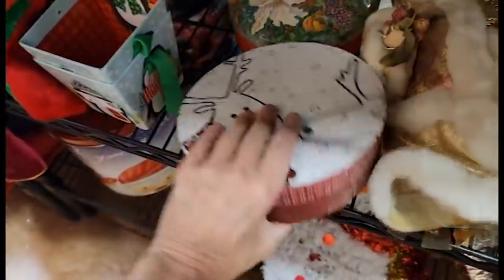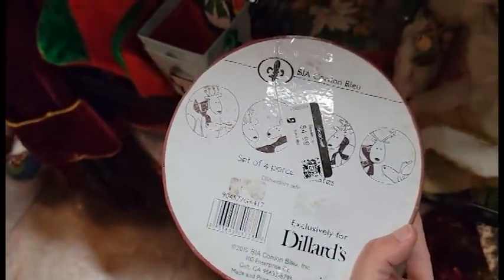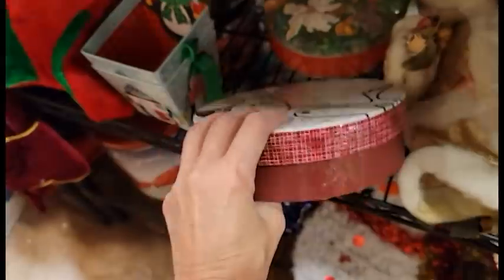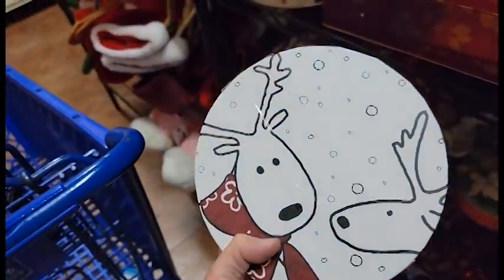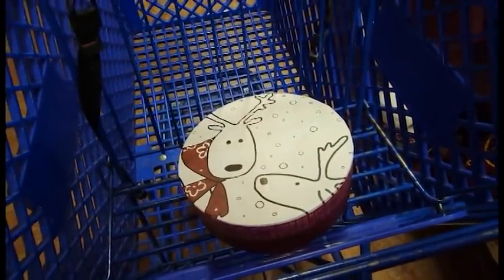Ooh, those are actually in there. Let's see. Oh, they're not. They are from Dillard's. They are cordon bleu. You know what? I am going to look up the reindeer plates. All right, turns out these are a good find, so we're going to pick them up.